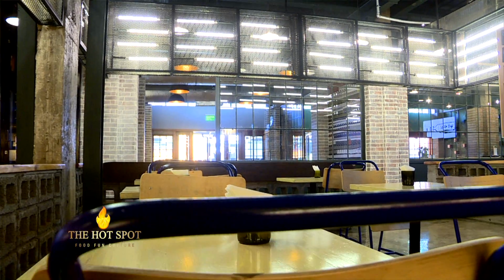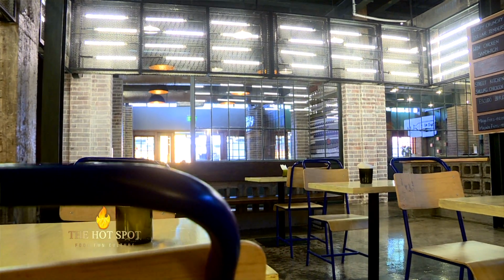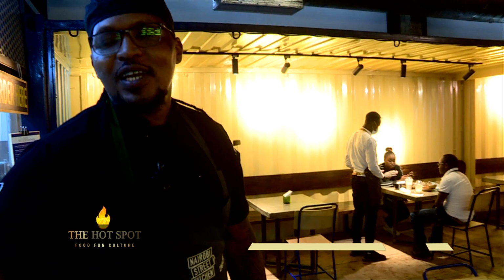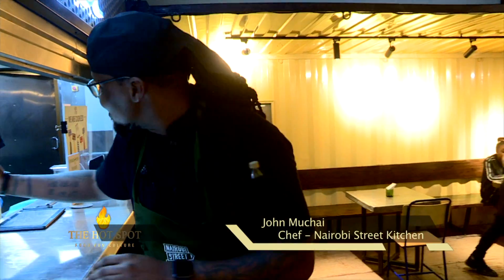So this is the wonderful sitting area for bird exchange. And also remember, all the artifacts done in Nairobi Street Kitchen is locally done by local artists. So that means Nairobi Street Kitchen will support local talent with the amazing chefs here.